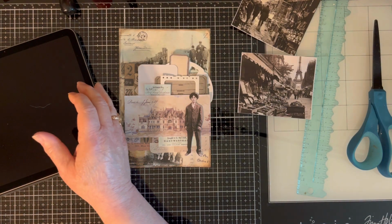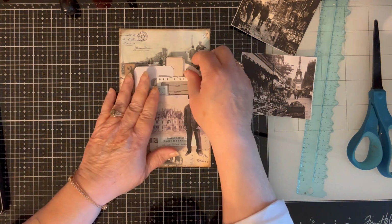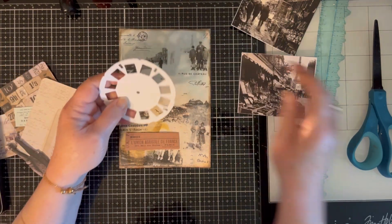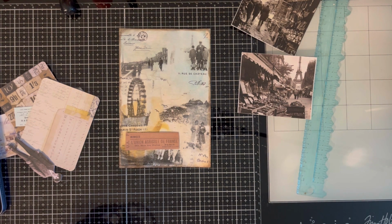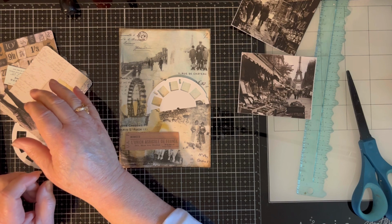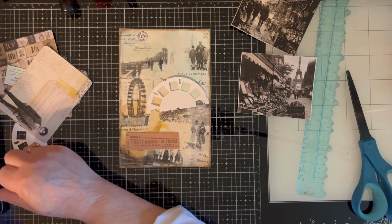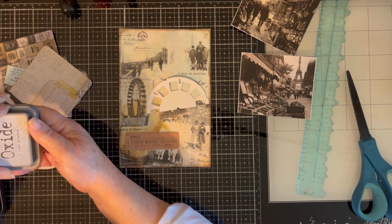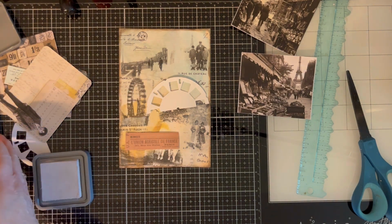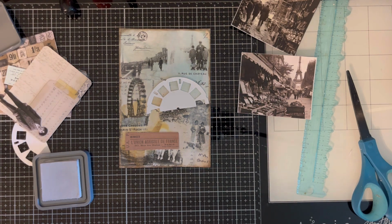All right. So let's get this cut in half. And inked up first, because it's our very, very back piece. And what color do I want to use? I'm going to try Lost Shadow again, and I don't know if it's going to be dark enough, but we're gonna see what we can do here.